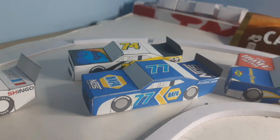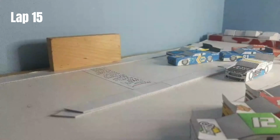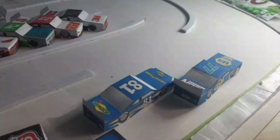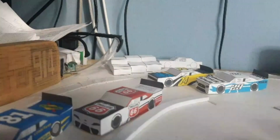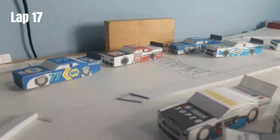Restarting, lap 15. Here's top 5 going to the restart. Big L, let's see if he can make the moves. Or Donnie Fountain. He's been fast all race so far. Alright, here we go. Lap 15, about 6 to go. And Stephen Waters, oh, Donnie Fountain, oh my! Just like that, Stephen Waters closed the door on Fellington. And now Fellington's falling behind as Mitchell Hodak takes over second.